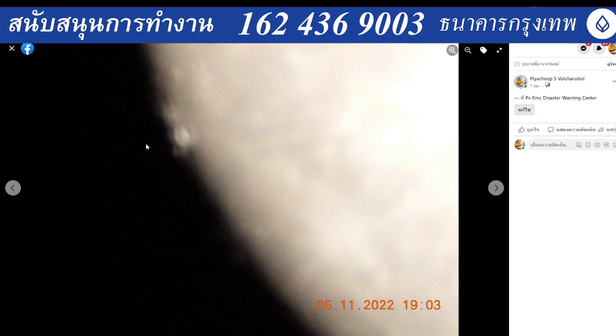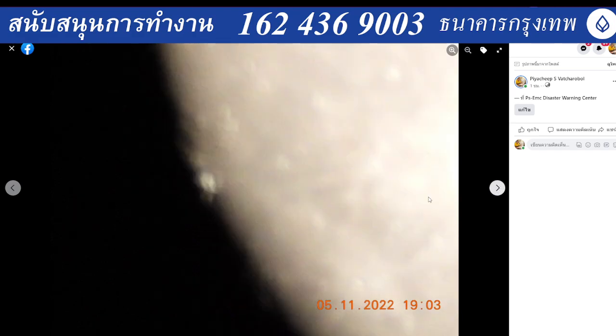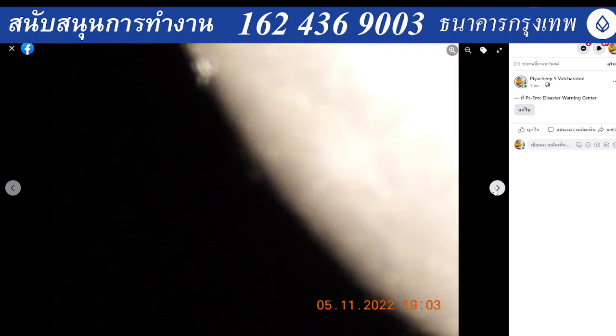You can see that? This one looks a little bit higher. Or maybe this one has some nickel or some steel that reflects the light from the sun and from other stars. But I don't have any explanation why it looks like this. You can see that, up here.